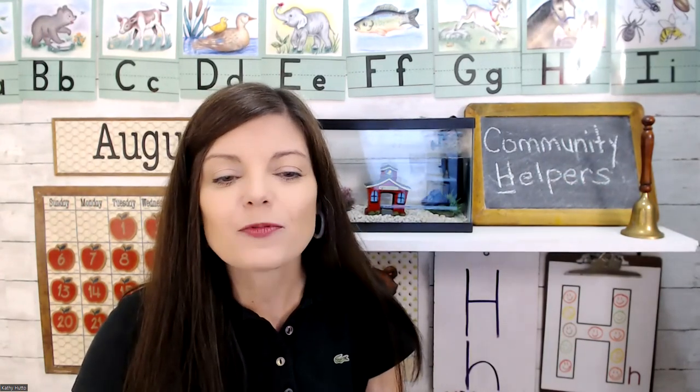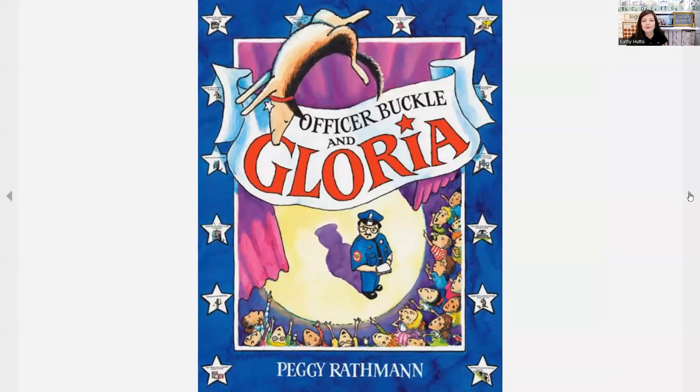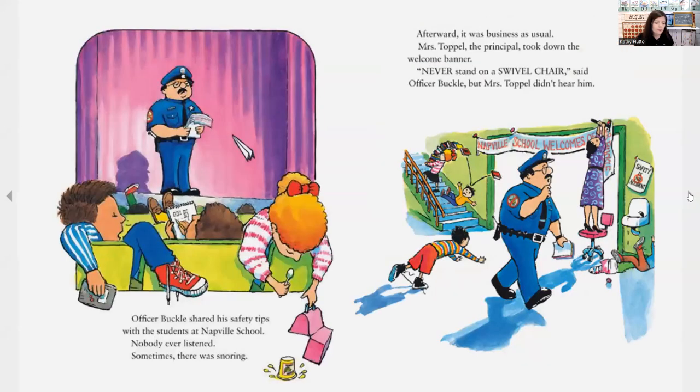And now it's time for a story. For story time, we're going to read the book Officer Buckle and Gloria by Peggy Rathmann. Officer Buckle is a police officer, and he's a community helper. Officer Buckle knew more safety tips than anyone else in Napville. Every time he thought of a new one, he thumbtacked it to his bulletin board. Safety tip number 77, never stand on a swivel chair.